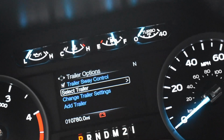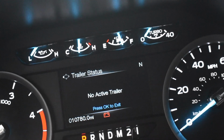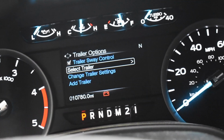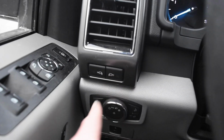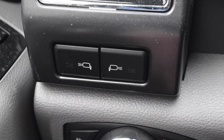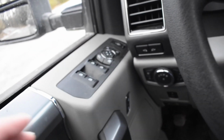So if you have multiple trailers, you could just select the one you're towing today. I believe this also tells you, if you are hooked to a trailer, how many miles you've driven with the trailer versus not. And this also has an off-road setting, just like our Chevys do. You can choose which mirror you want to have a spotlight on. You could choose this mirror, and that mirror will light up like a spotlight on the outside. You could choose the other one, which is cool.